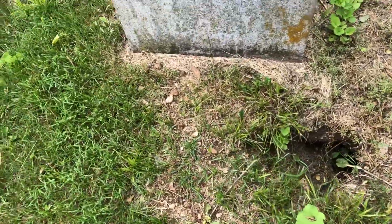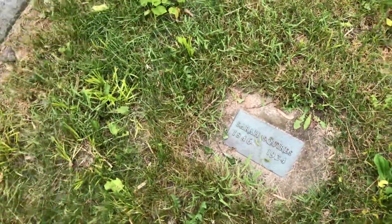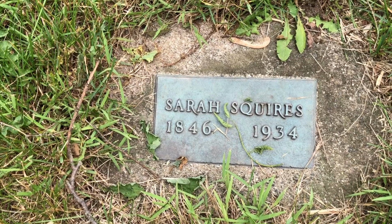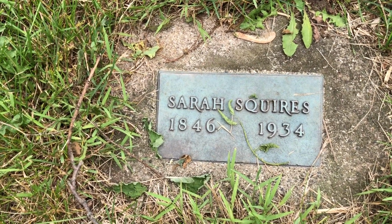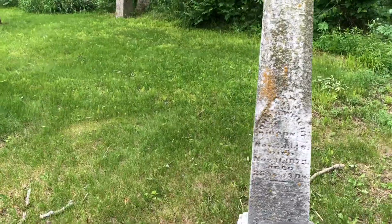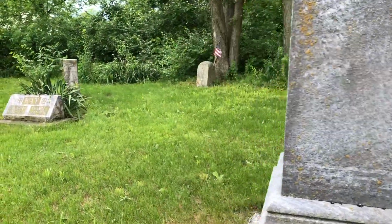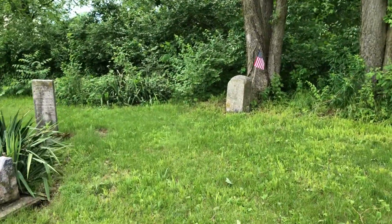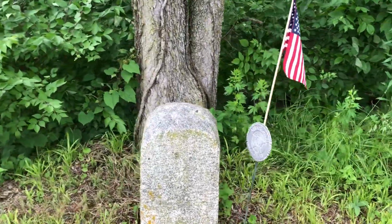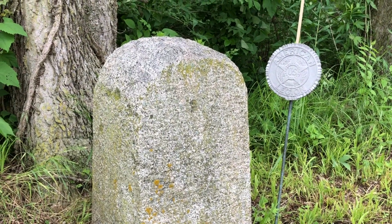Definitely some animals have been boring down into the ground. This is really neat. I love the metal plaques. They really age in a very unique way. Looks like we have another veteran's grave up here of some sort. And it's way too decayed to see what it is.